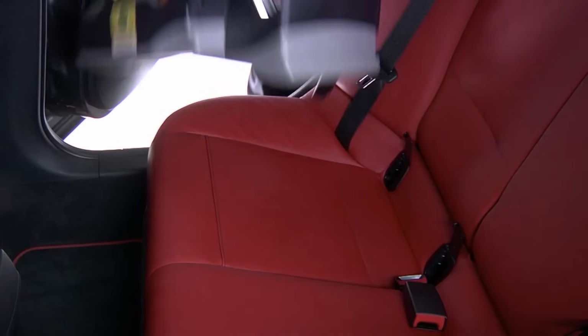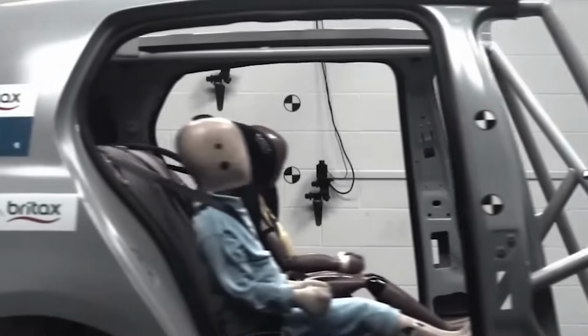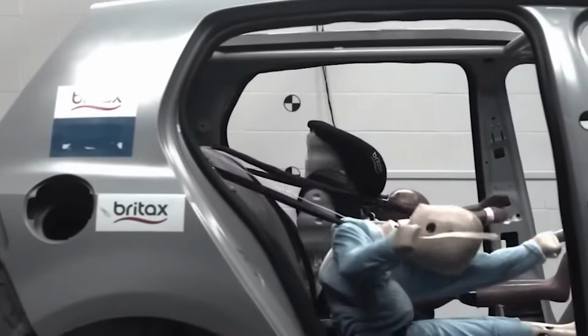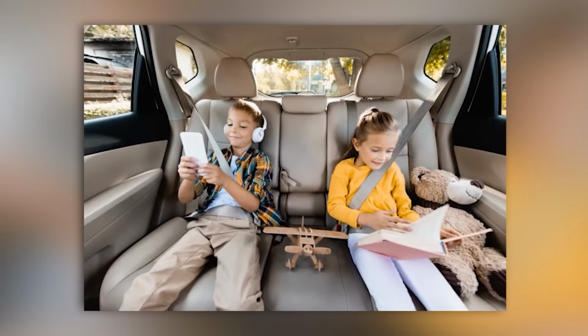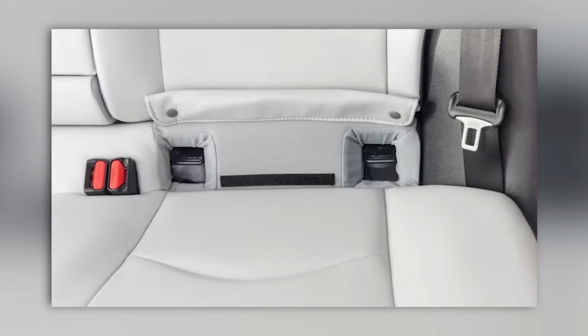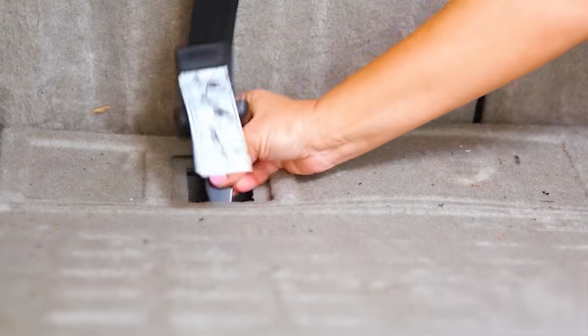These anchors make it safer and faster to install car seats without using seat belts. They're strong, tested, and designed to hold the seat in place during a crash. If you have kids or drive them often, it's worth checking your back seat. Once you find the LATCH anchors, you'll never want to wrestle with seat belts again.